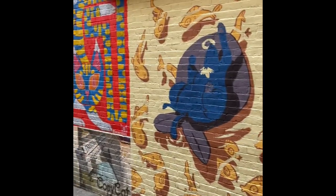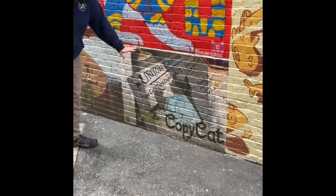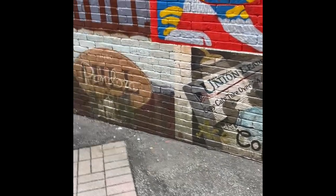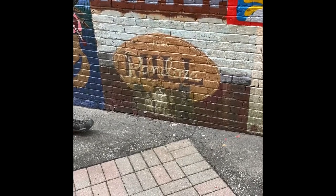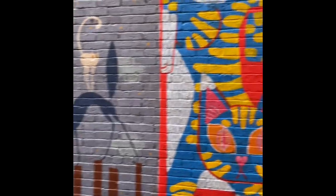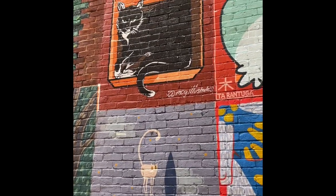And then I'll call your attention to these ones down here. Copycat is one of the original art designs, so that one's pretty cool that is still here. It was always one of my favorites. And Pandora Mill Cat, also one of the originals. Manchester was a big mill town. You probably have learned about the mills in one of your classes, so that's a neat one. And you can see there's all variety of cats here. Pretty fun.